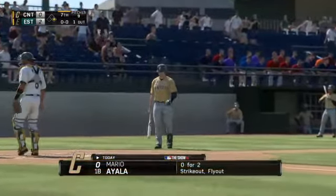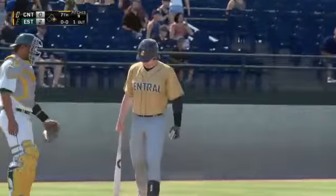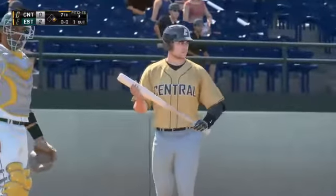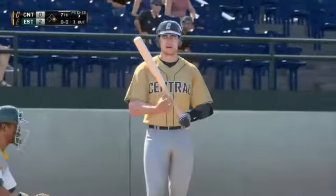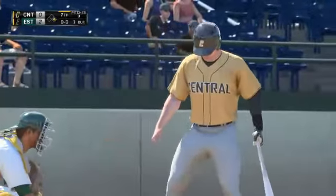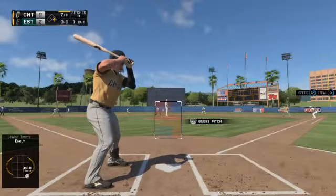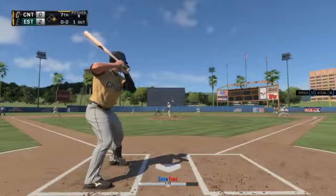Big Daddy Blue will dig in now, and he'll do so representing the tying run. And you're not too worried about this guy jumping the yard on you here and tying the ball game. But if he does find a way to get on base, things get a whole lot more interesting. He's set. Here it comes.